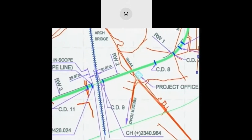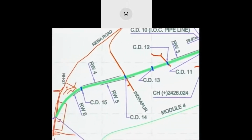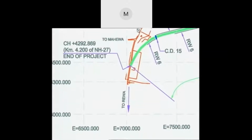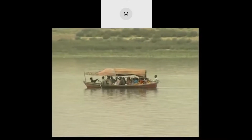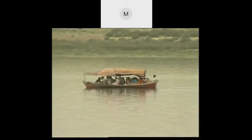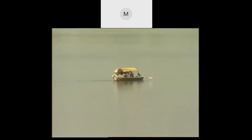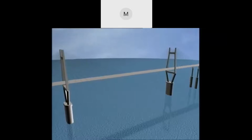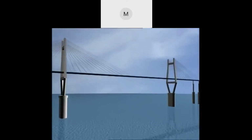The total length of the connection is 5.155 kilometers, comprising 3.5 kilometers of approaches and 1.5 kilometers of actual bridge. The river Yamuna is still extensively used for navigation by local people. Hence, another challenge before NHAI was not to disturb the navigation use of the river. NHAI, therefore, decided to opt for a cable-stayed bridge, as it provides wider navigational passage.